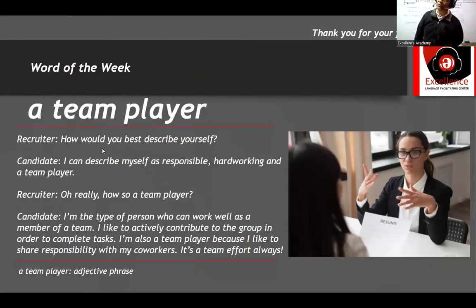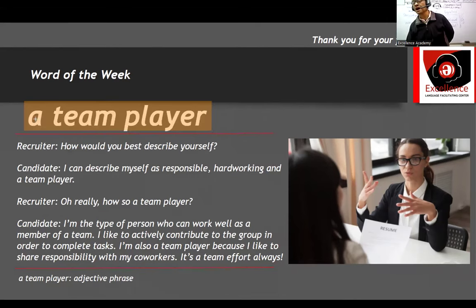Let's do again our first word of the week. The term is going to be a team player. A team player is an adjective phrase which describes somebody that likes to cooperate, that likes to be part of a team, that likes to collaborate with others, work with other people. It's a common term that you can use to describe yourself. You could say, I am a team player. You use a with the article, a team player.